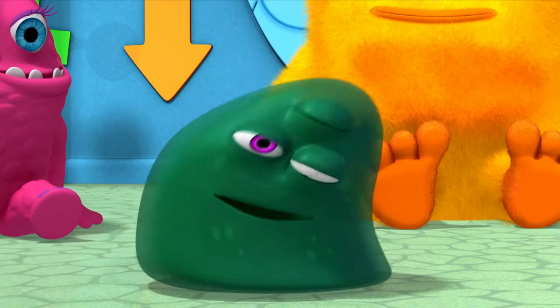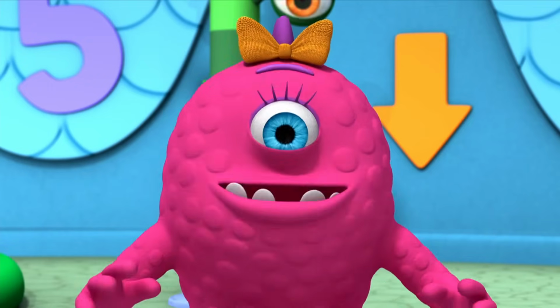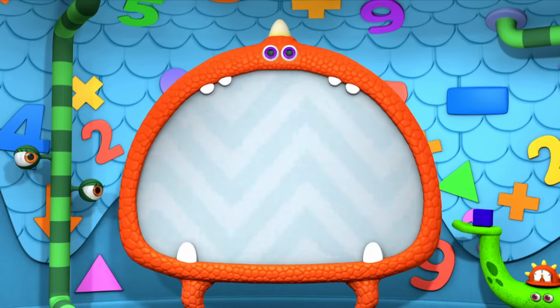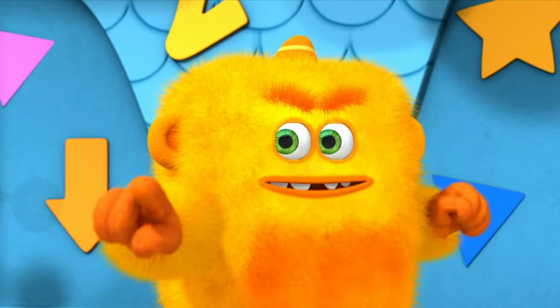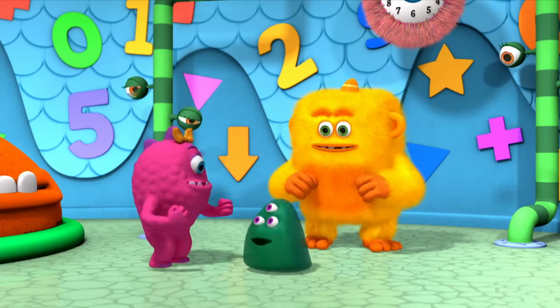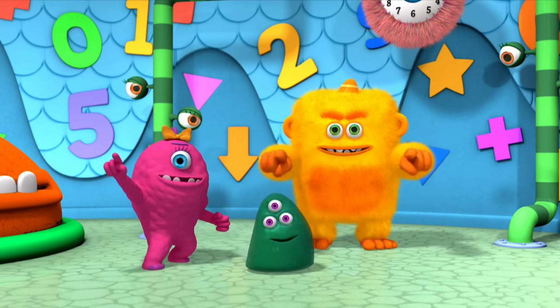We took a dive. The scream screen always surprises Goo. The scream screen! Somewhere in Monstrovia, there's a monster in need. And whenever a monster needs our care, the Monster Math Squad will be there!